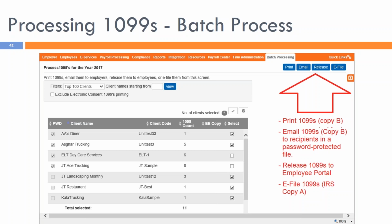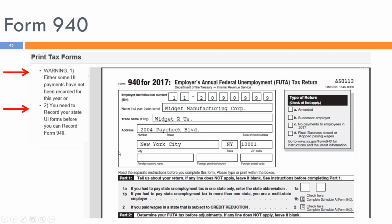Okay, so with that subject, we close out on the W-2s, and let us move on. A very popular and somewhat complicated annual form is Form 940. It should be reviewed carefully.